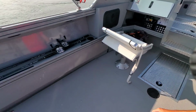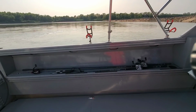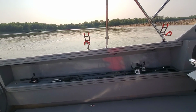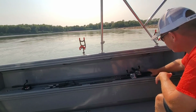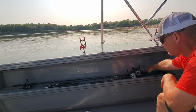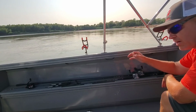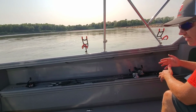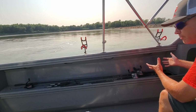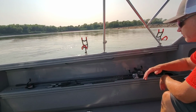We'll spin around this way to rod storage. This is something else that's different from stock. Straight from the factory, there were some brackets welded into the side here with some of the rubber rod holder insert things, so that the rods would hang from the side. I didn't like that. I found it to be cumbersome. I much prefer just laying my rods on that lower gunnel.